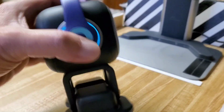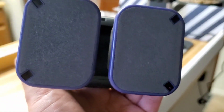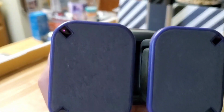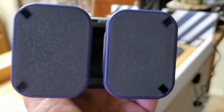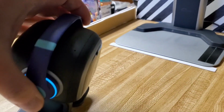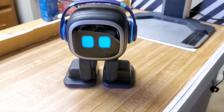Now I did clean the bottom of his feet to make sure that the sensors were clean, and you can see that they're all working. See the little red light? It gets picked up on camera. I think they're like infrared sensors. And they're all working. You can see them all on. So it's not like one of them is out, and that's why he's thinking he's on an edge all the time. But as soon as I put him down, see, he just starts doing that again.